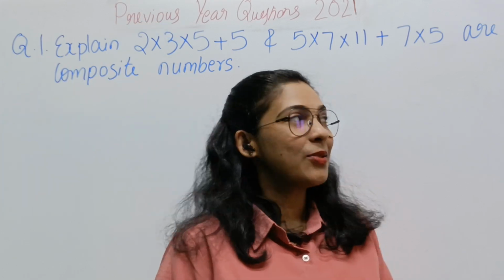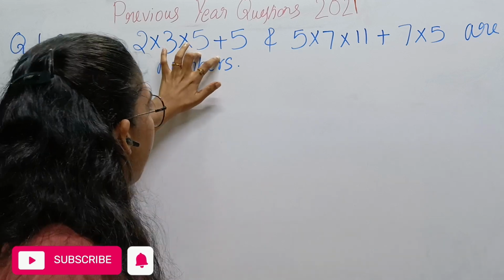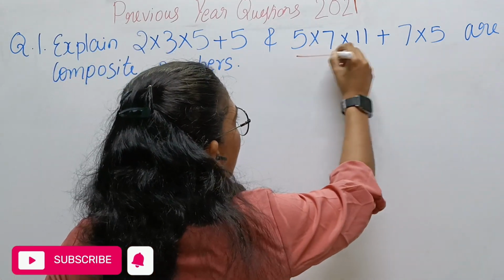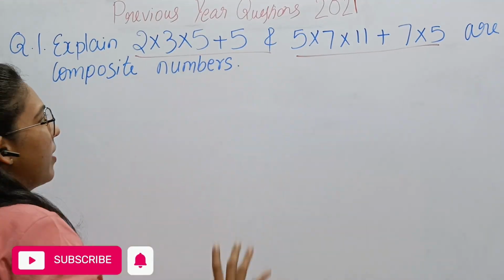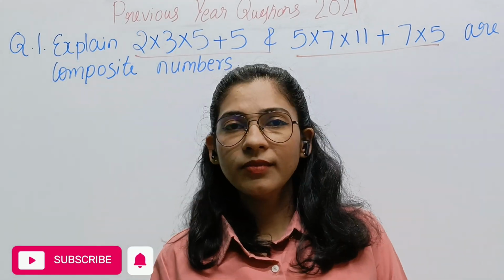Okay, so let's start. So the question is, explain 2 times 3 times 5 plus 5 and 5 times 7 times 11 plus 7 into 5 are composite numbers. So we have to explain these two numbers are composite numbers. What are the conditions of a composite number?